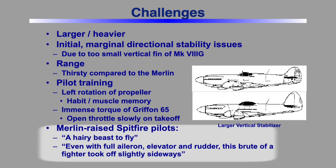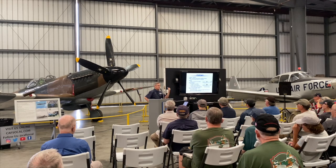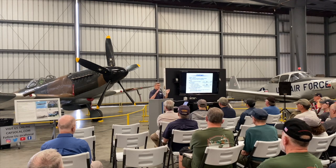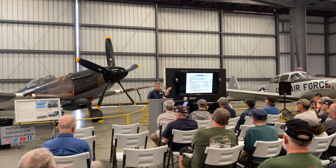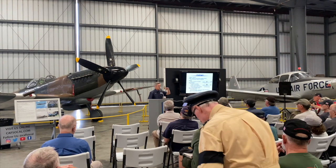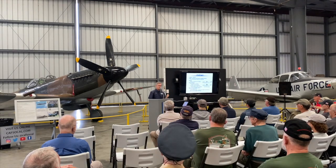Here are some quotes from Merlin Red Spitfire pilots: "A hairy beast. I love this second supplement." "Even with full aileron, full rudder, this thing takes off sideways." Right? I talked about what is so critical on these tail draggers on initial takeoff until you start getting rudder authority, and especially on landing, nose control. You gotta go straight. And okay, well, I'll just take off sideways, because that's how much torque and power is present.